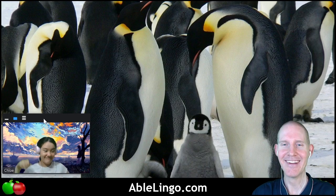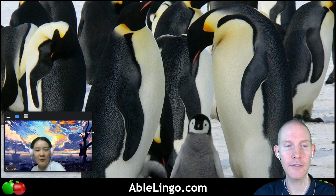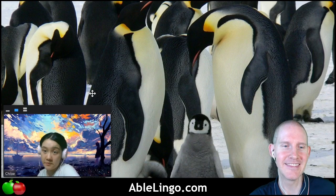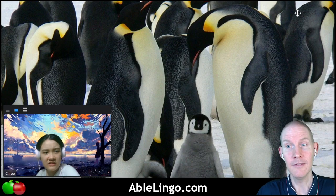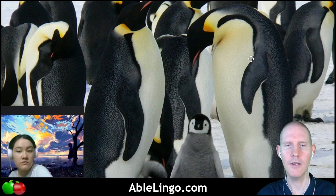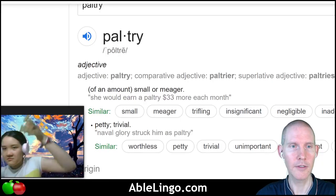Okay, so Chloe, this is the picture that we're going to close on today. Ooh, that's cute. Tell me about what you see. I see a lot of penguins, but they look photoshopped a little. Okay. They look too bright. They could have edited the picture or something. Maybe. I think these are called emperor penguins. Is that right? Let's quickly take a look.